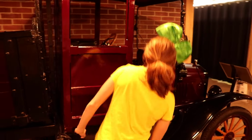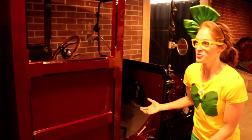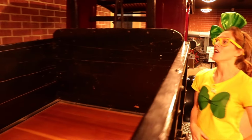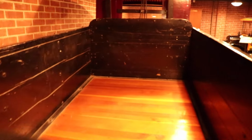Oh boy, look at the cab. Wow, boy! Wow, can you imagine being a dump truck driver? Filling up the back with dirt and dumping it out? Oh boy, I bet it's really useful for farmers. Ooh, that's a really pretty inside of a dump truck.